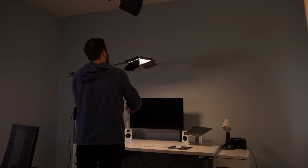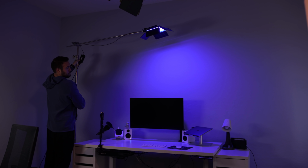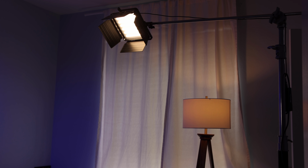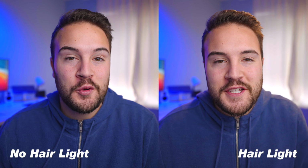Well, there's a few ways to do it. One of my favorite ways is to add some colored lights to the background, and if you don't have any RGB lights, you can use something like a lamp. This really helps separate that background from me, and another way to do this is by adding in a hair light or a backlight. Right now, I'm using a light at the same color temperature as this lamp. So I have this motivated light coming in, kind of lighting up this side of my head. This gives the edge of me a different color, helping me stand out against that blue background.